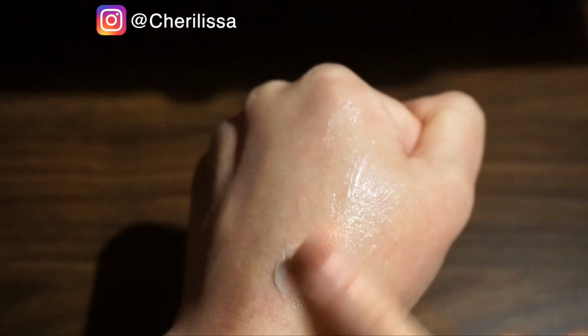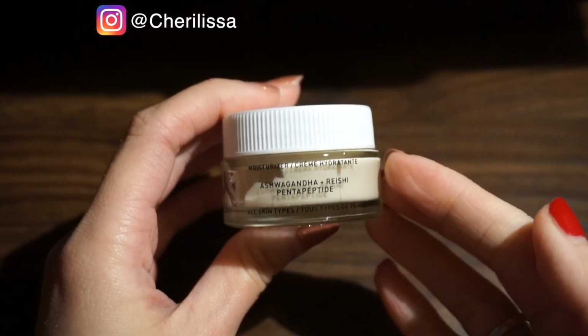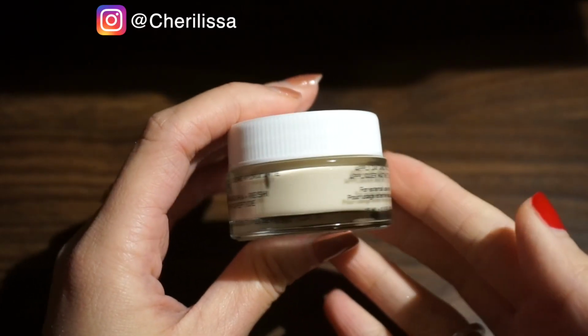Feels really nice. Just looking at it, it looks like a cream, but when you put it on your face, it just melts into your skin. So this will be a good product for people with a drier skin type. It does have a little scent, not like a fragrance, more like an earthiness to it. It could be from that ingredient, ashwagandha and reishi pentapeptide.